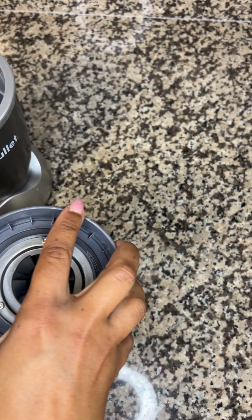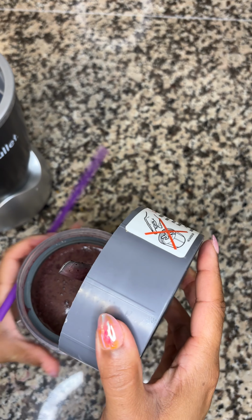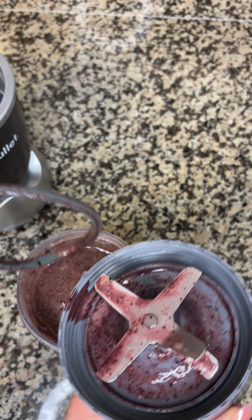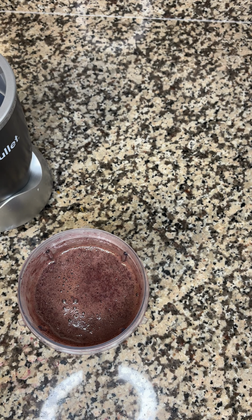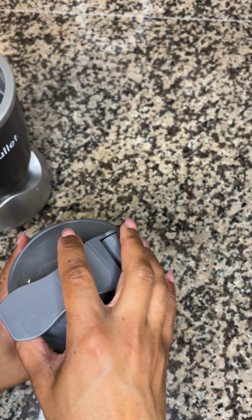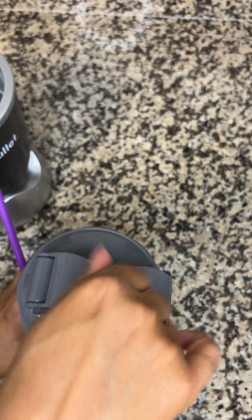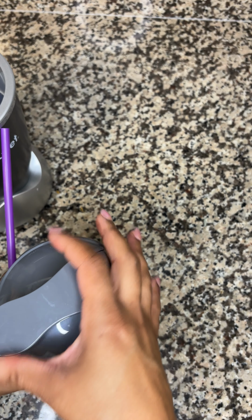So now we're going to take this off. Sorry, y'all. I got my straw in my mouth trying to talk at the same time. So we're going to take this off. We're going to go rinse it out in the sink. Keep everything clean. All right. Now I'm going to put this little handy dandy lid on here. And I'm gonna have my little dessert.